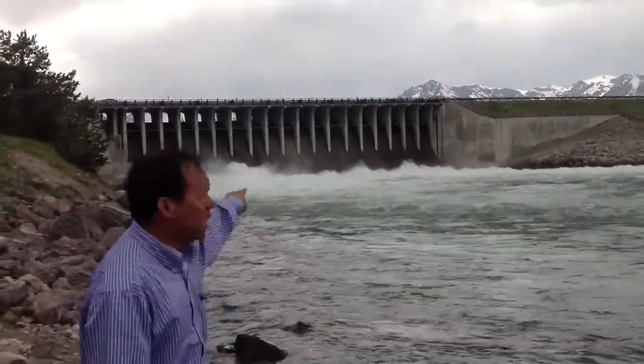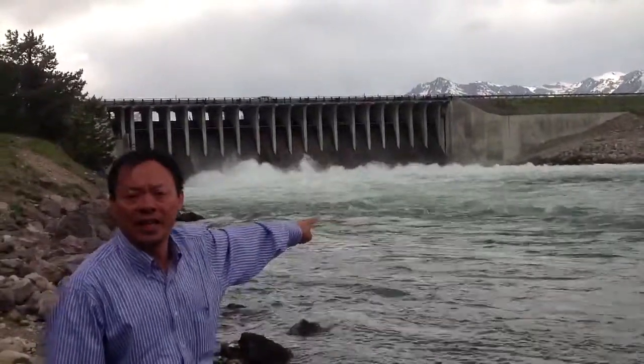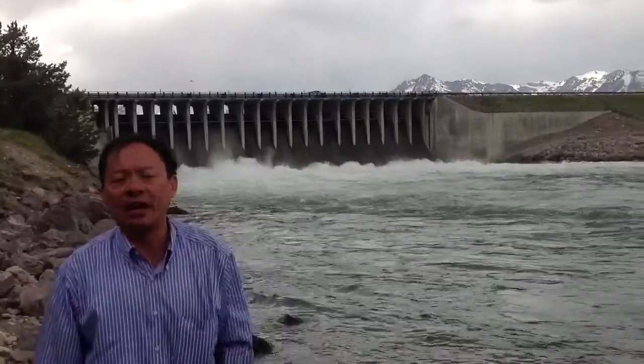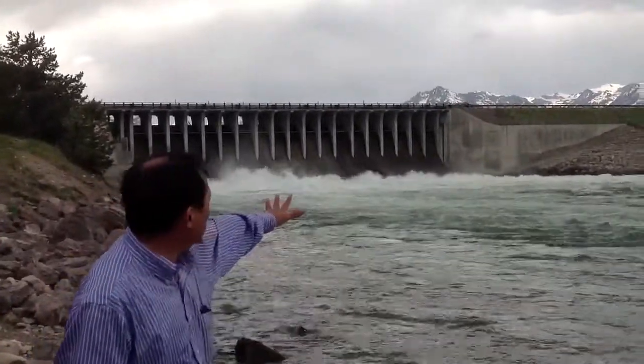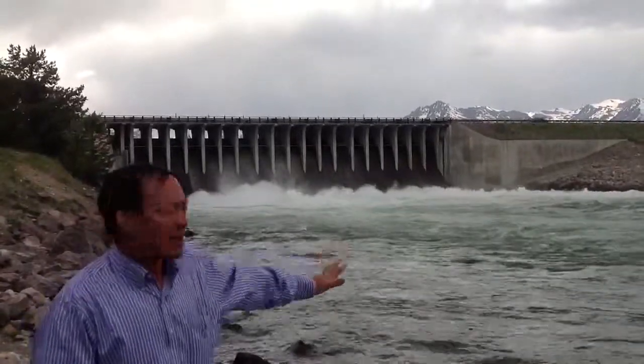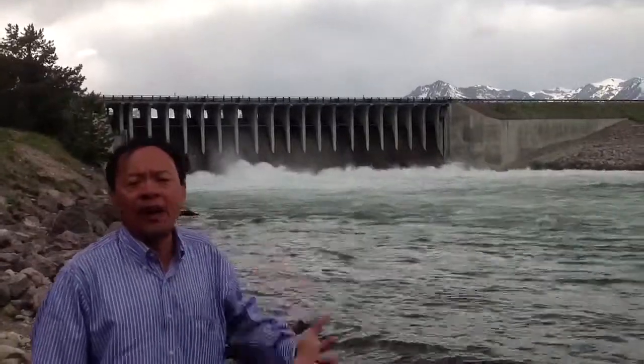What you see here is that the water is discharged from Jackson Lake directly into the Snake River downstream. It's pretty loud. We are about 200 meters away from the dam. And what you can see here is that water is really rushing out at a very high velocity.